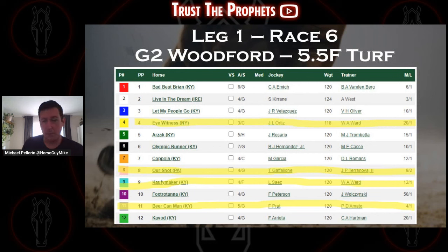Speed's there, performances are there. Even that second place finish two back in that allowance race, got a 95, 92 last out. So these are the four that I'm going to go with. I've got two kind of bigger prices and then two of the shorter, more likely choices. I am fading the favorite here.